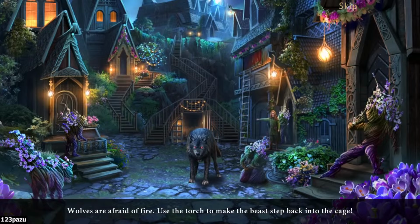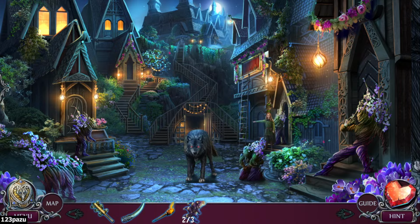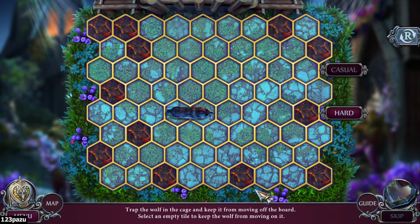Oh wait, okay, hold on guys. Ulf is my brother or my soon-to-be husband. Maybe they're not brother and sister. Maybe they're in love. I'll trap the wolf in the cage and keep it from moving off the board. Select an empty tile to keep the wolf from moving on it. Trap the wolf, okay.